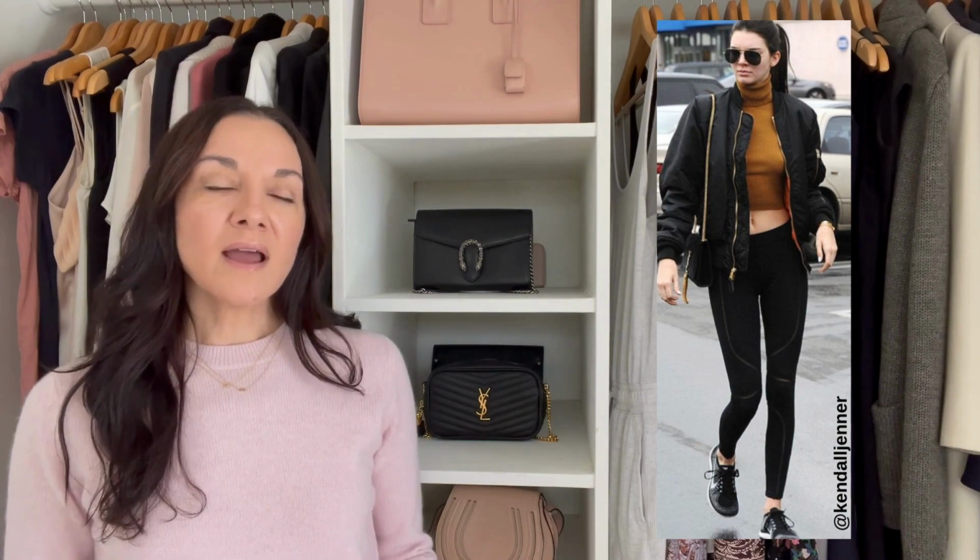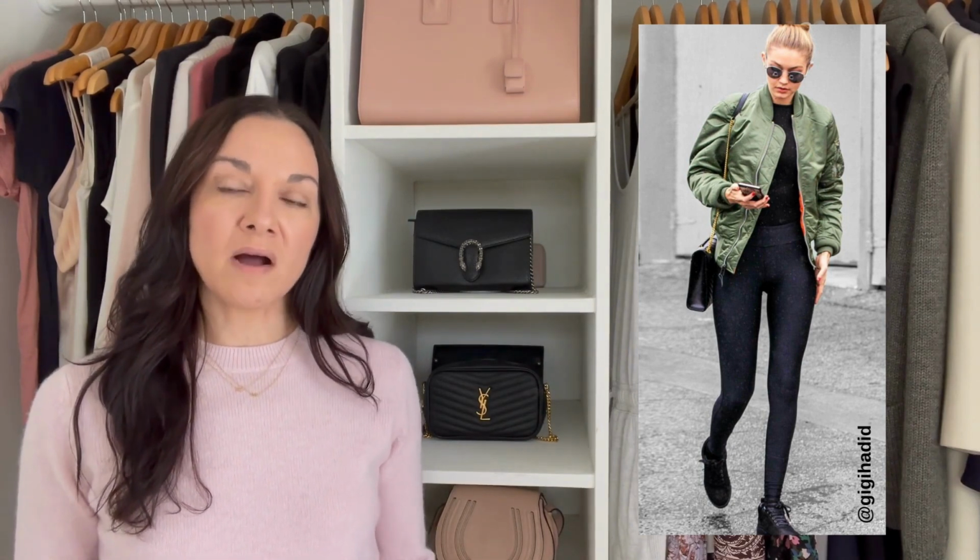And I just personally end up wearing my leather jacket in place of a bomber jacket. But if you don't have a leather jacket, I think a bomber jacket is a great way to go. There are some really cute ones out right now. And again, even though a lot of the ones you'll see are more oversized, there are some that are more classic styles and more tailored bombers that I think you're going to get more use out of.